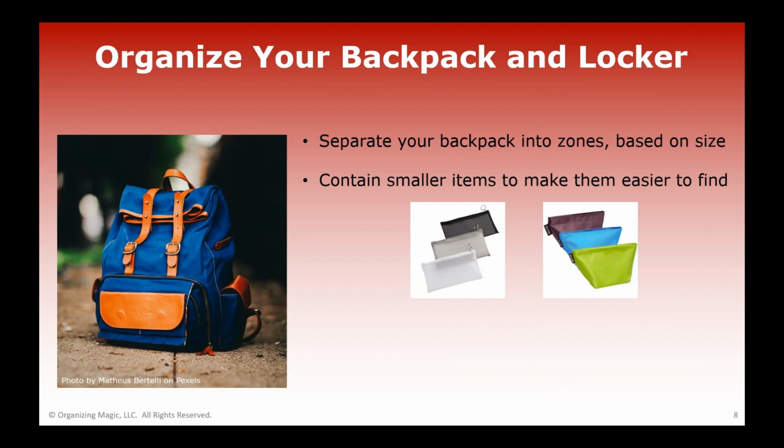If you have really small items, like pens, for example, you want to contain them to make it easier to find. So you might use a pouch or a mesh bag. What you don't want to do is just throw those small items loose into your backpack, because not only does it make it harder to find, it makes it more likely that it could break or get crushed. I've seen many students have their pens break apart and leak ink all over everything in their backpack. So give it a little protection, give it a little bit more visibility, and contain those small items.